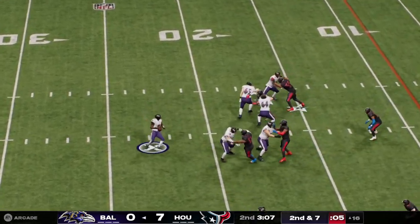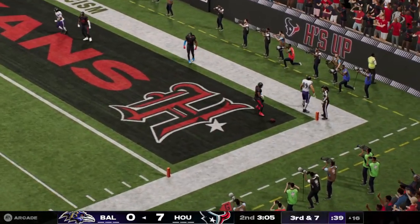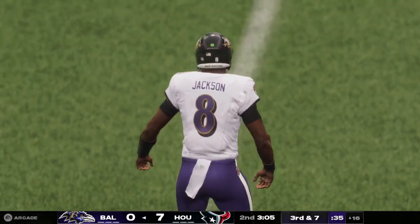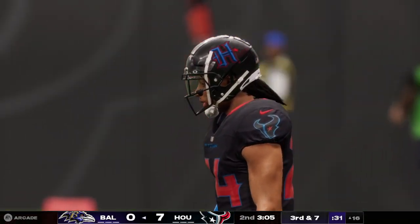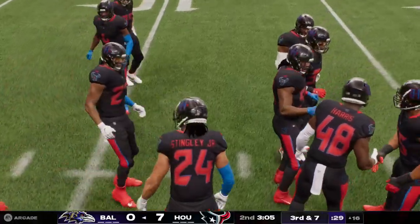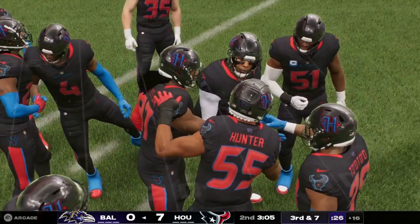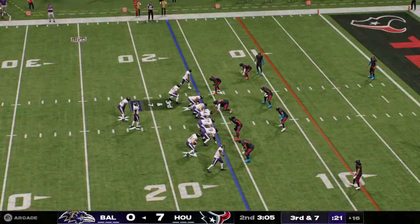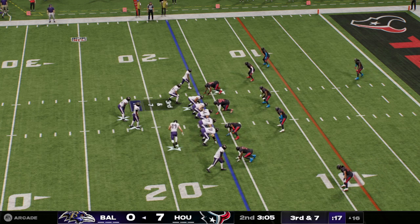Off the play fake, Jackson. To the end zone there, but it is incomplete. Searching for his Pro Bowl tight end Mark Andrews that time, and it'll be third down. Well, if you're going to target him in the end zone, you better come correct, man, because this guy embraces those moments of one-on-one coverage when it matters the most, and I think he just saved 6 by getting his hands on that one.